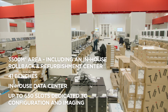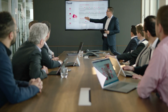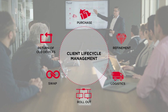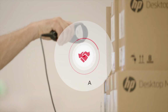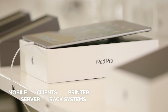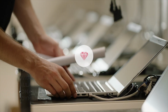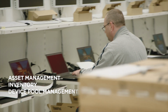Our CANCOM Service Factory offers you an efficient lifecycle management that allows you to focus entirely on your business. Our lifecycle is a perfect match for your wishes and highest demands. Through our strategic partnerships with all the leading manufacturers, we can provide products according to your needs. Our refinement service ensures that your products are set up exactly to your specifications.